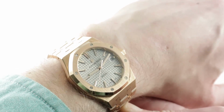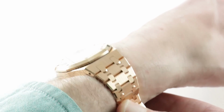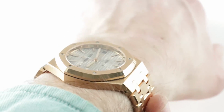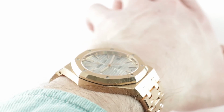So it's a 37 millimeter watch, at least nominally, but it feels larger than that. It's not a thick watch, only 9.9 millimeters thick. It's going to slip underneath any cuff. It's from lug to lug and across the wrist that this watch really stretches its wings and begins to assert its sheer size. Because of the integration of lug and bracelet, it wears larger.